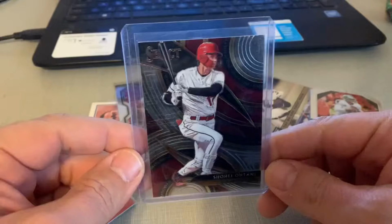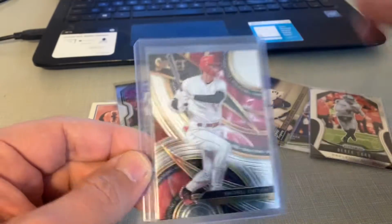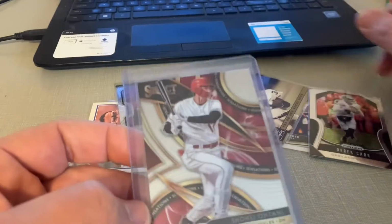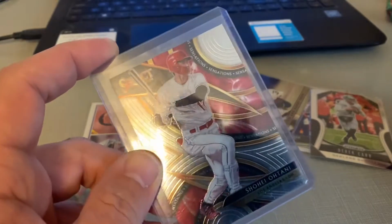First one we're going to mail out today is a Shohei Ohtani 2020 Select. And this is the Sensations. This is just a 99-cent auction. Yeah, so this went out in a 7-day 99-cent auction. It had been on the eBay shelf for a while.